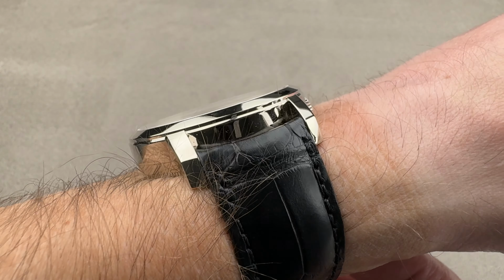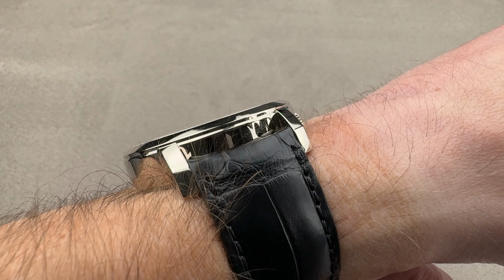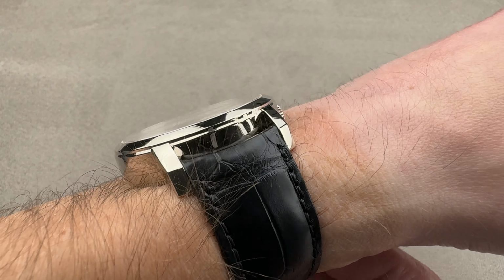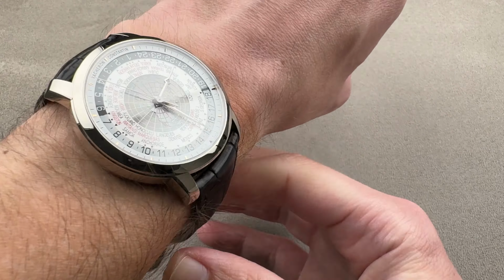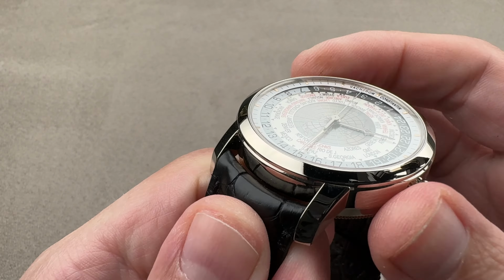It's not thick either, as being sub 12 millimeters, it will fit pretty easily underneath the cuff, but it's broad, and you can see over the top that these lugs are pushing out to the edge of my wrist. So I'm going to recommend to wear this watch if you've got a wrist of my size, 16 centimeters circumference or larger. The watch is meaty and substantial.